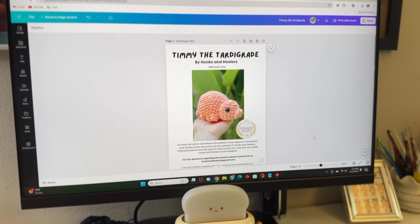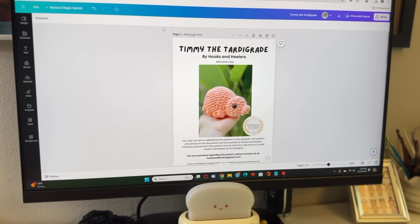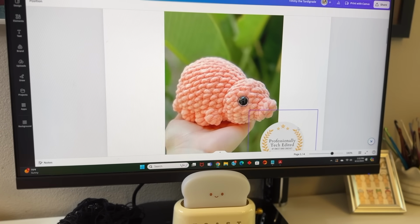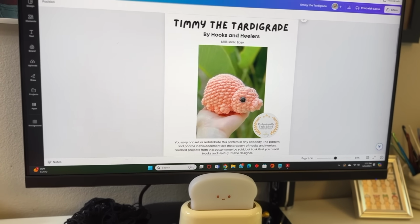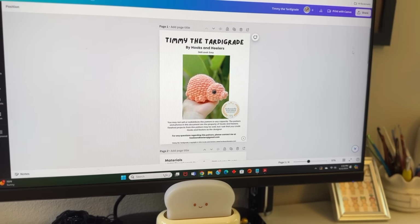Okay, so now it's time for me to edit Timmy. If you haven't seen what my crochet patterns look like, this is what the first page of them looks like. And this is Timmy the tardigrade. He's a little tardigrade and I'm obsessed with him and I'm so excited to see people make him. So I just need to go through and make sure everything is looking great for testing.